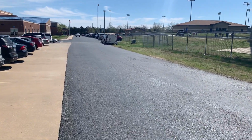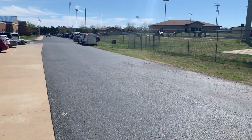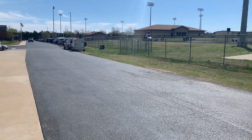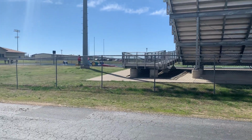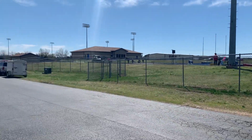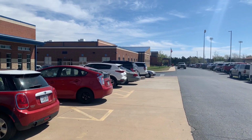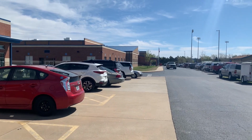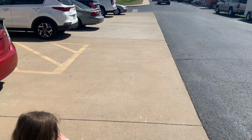There's surely a restroom somewhere, but we're just walking around. The Easter egg hunt in Hollister is right over in the football field. Oh yeah, they got the whole field covered. Right now we're on a search for a restroom, which I know if you keep walking towards Clay School, there's one over by the softball field. We just gotta walk down there.